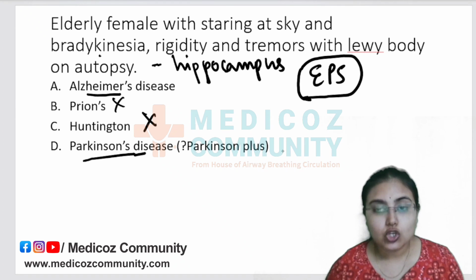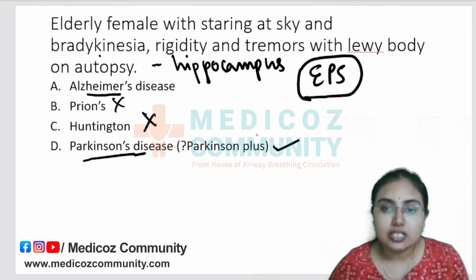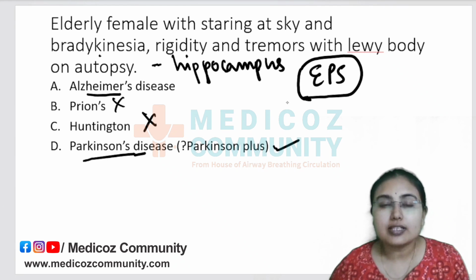So the best shot here would be your Parkinson's, or some of them recalled that there was a Parkinson plus given. But on a safer side, please mark Parkinson's, because the examiner's mindset, that is what you have to also understand. The examiner is leading you towards the answer. He's showing you that there is bradykinesia, rigidity and tremors. Okay, and he's telling you that there's Lewy body in the hippocampus. So all of this he's pointing towards Parkinson's.